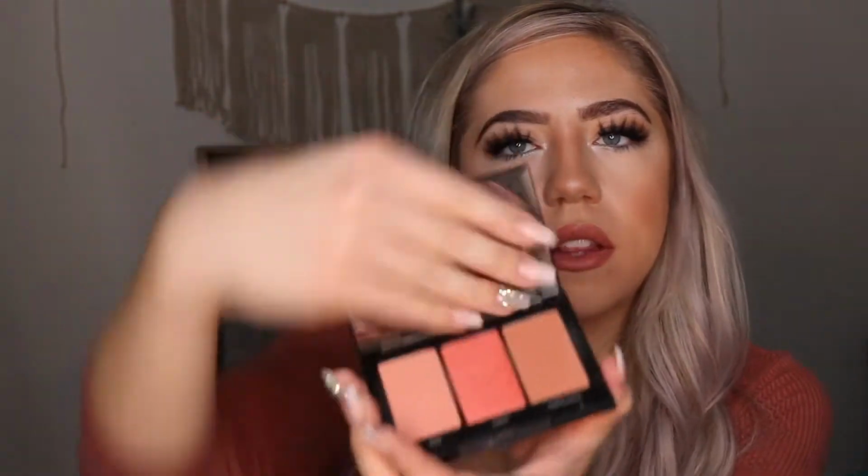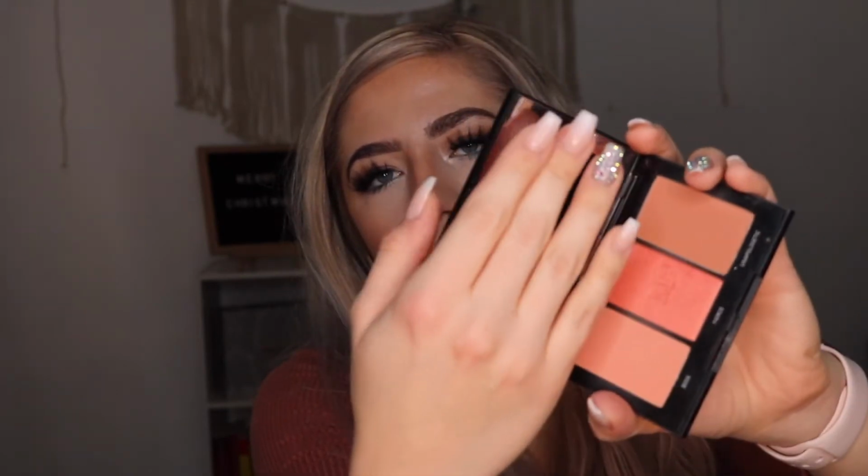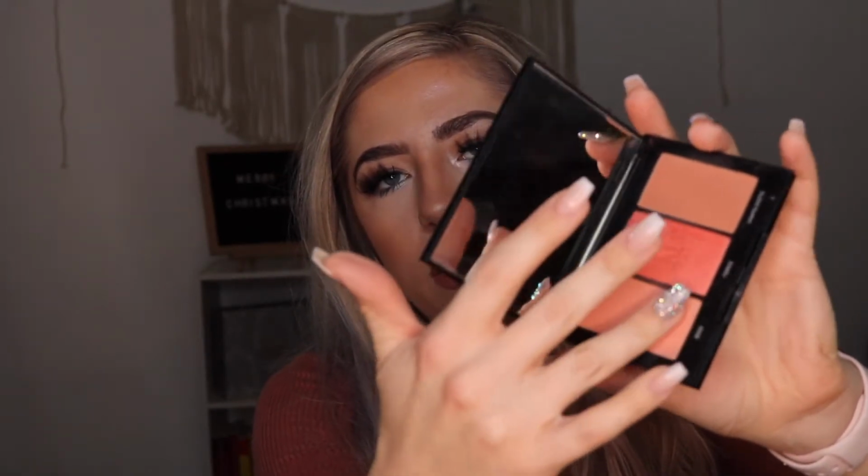Okay, the next thing I want to talk about, this isn't a product that I started using towards the end of the year, but once I got it, I didn't stop using it. This is the Morphe Blush Trio in Pop of Coral, I believe it is. This is what it looks like. It just has some really beautiful shades. I love mixing these two.